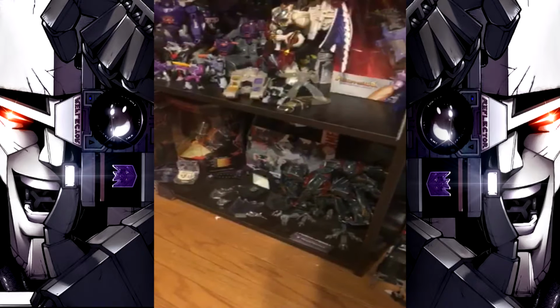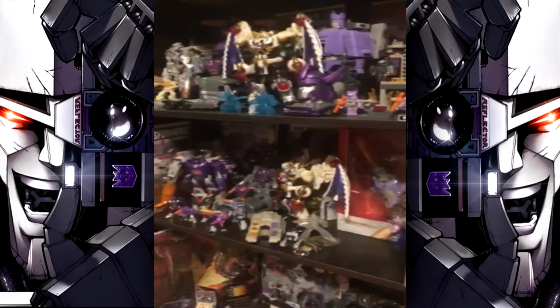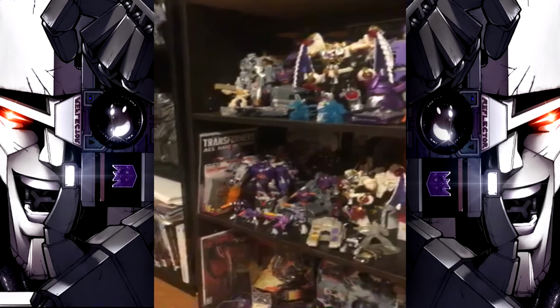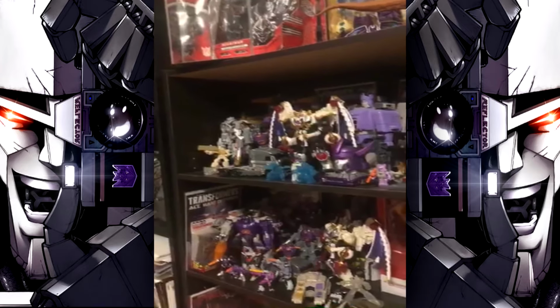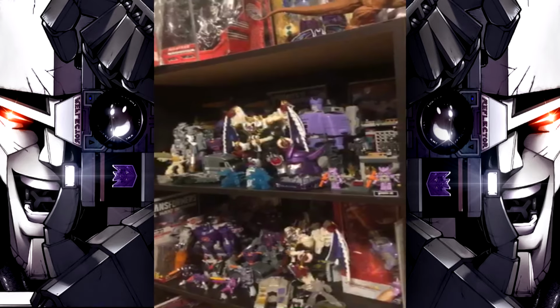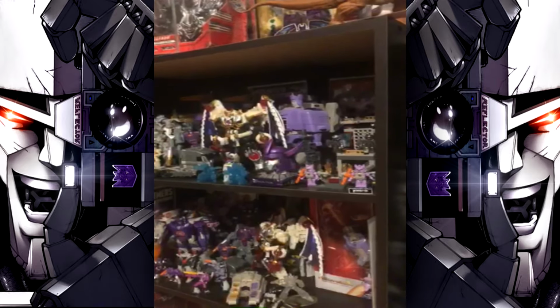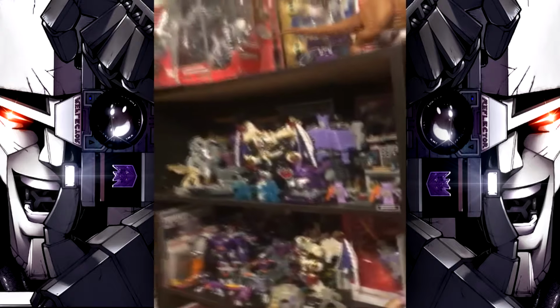Then additionally, here is the Galvatron section of my collection, which I only collect Galvatron figures every 2 years. But I will buy them anytime a new one is released.